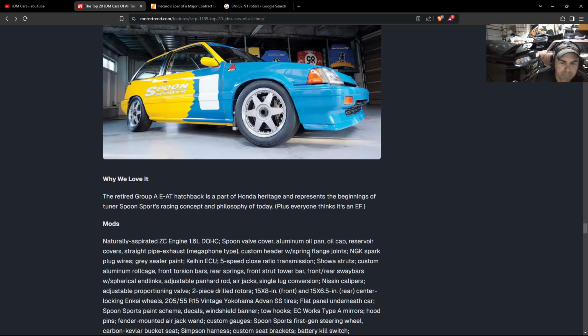Custom header with spring flange joints, NGK spark plug wires, gray sealer paint, Cusco ECU, 5-speed close ratio transmission, Showa struts, custom aluminum roll cage, front torsion bars and rear springs, front strut tower bar.